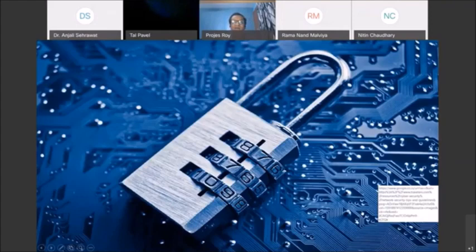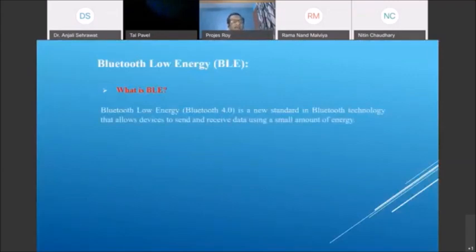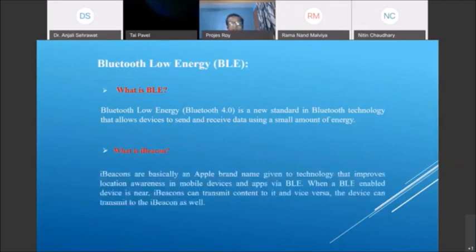Coming to my effort, which I have done with BLE technology. Bluetooth Low Energy is a new standard of Bluetooth technology that allows devices to send and receive data using a small amount of energy. And iBeacon is basically a brand name given to the technology that improves location awareness between devices and apps via BLE. When a BLE enabled device is near, iBeacon can transmit content to it, and vice versa. Data from the device can be transferred to the iBeacon as well.